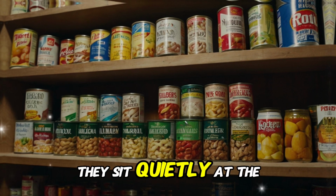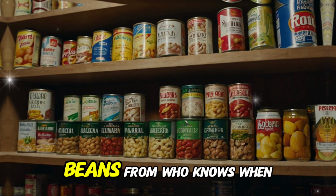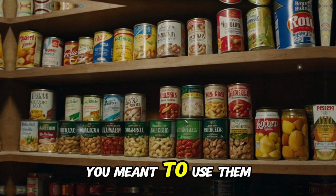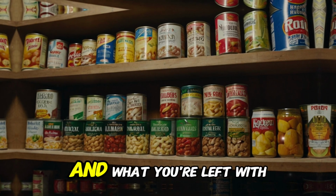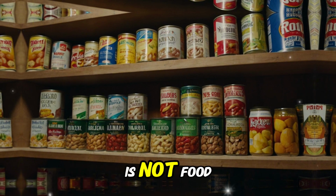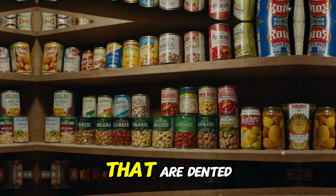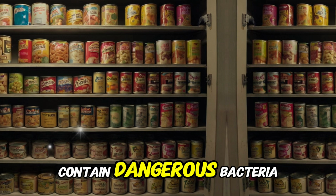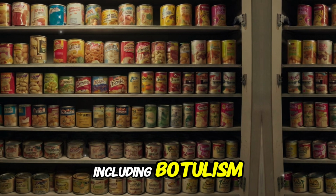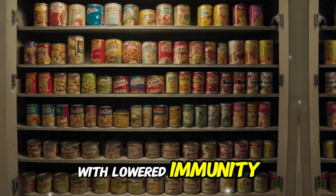They sit quietly at the back of your shelf. Forgotten soups, vegetables, beans from who knows when. You meant to use them someday. But someday rarely comes. And what you're left with is not food. It's a health risk. Cans that are dented, rusted, or past their date can contain dangerous bacteria, including botulism, which can be especially harmful for seniors with lowered immunity.